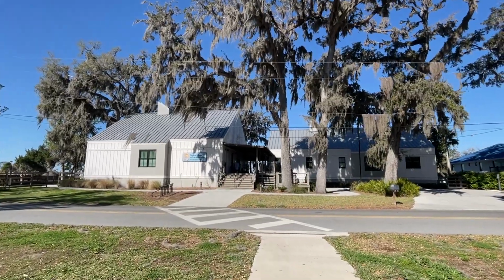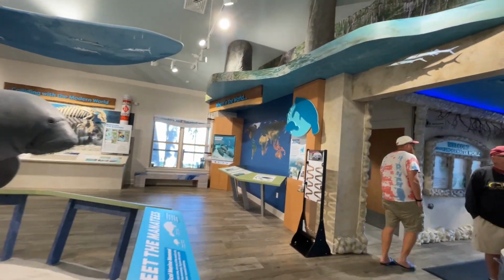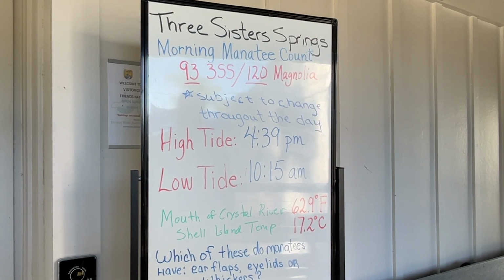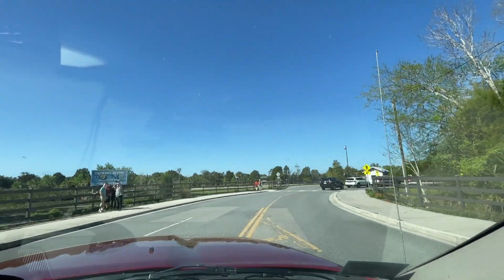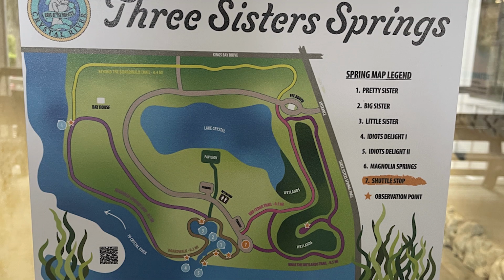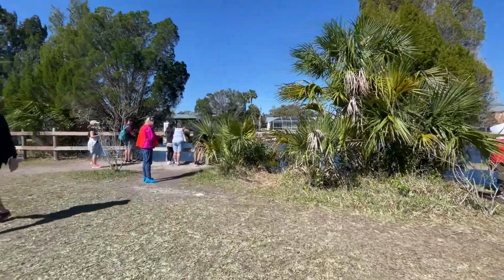We had such a good time on this tour. We ended up stopping at Crystal River Visitor Center where they put out a daily manatee count. It said that there were 93 at Three Sisters Springs and 120 at Magnolia Springs, which were incredible numbers. So we decided to drive over to the Three Sisters Springs to get a top down view of where we just swam.